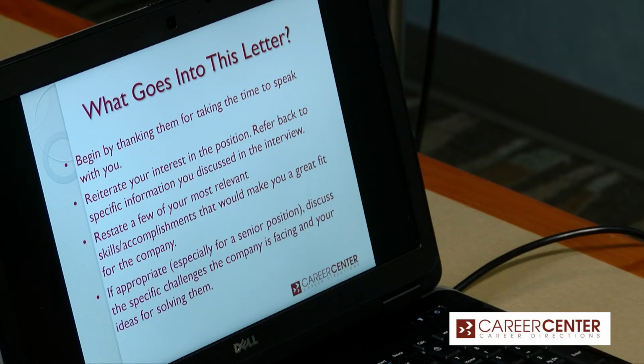If it's appropriate, and if you're applying for a senior, upper-level management or executive position, it is appropriate. Discuss some of the specific challenges the company is facing and your ideas for solving them. You might say something like, "As we discussed in the interview, I know that your department has been having issues with growth lately, causing delays to the customers. I have an idea for how to change this. Here is my 5-point plan." This is really going to impress any interviewer and move you to the top of their list.